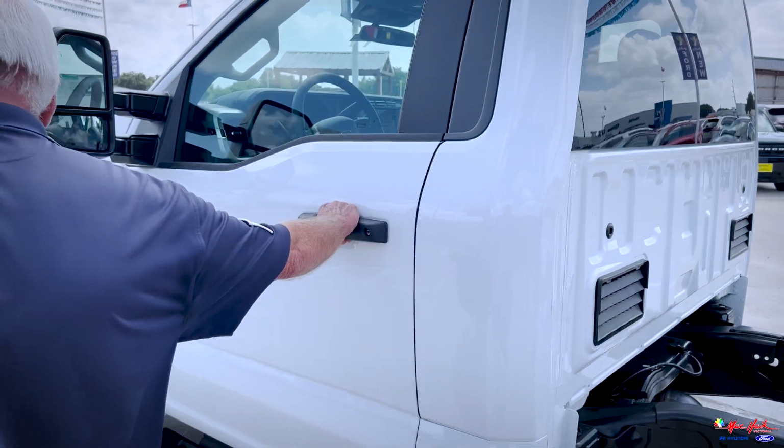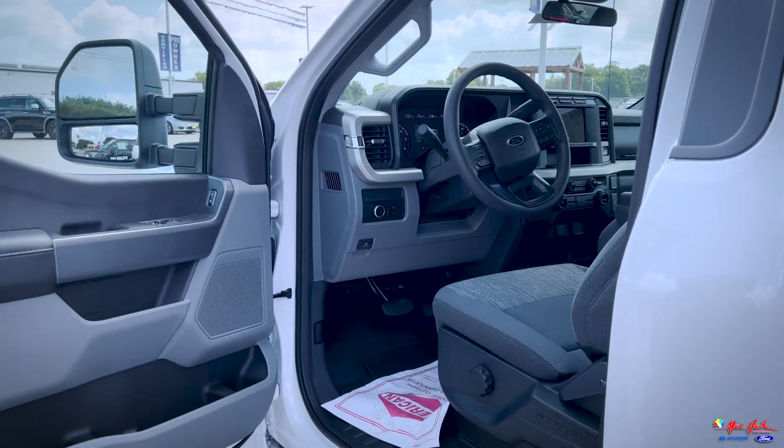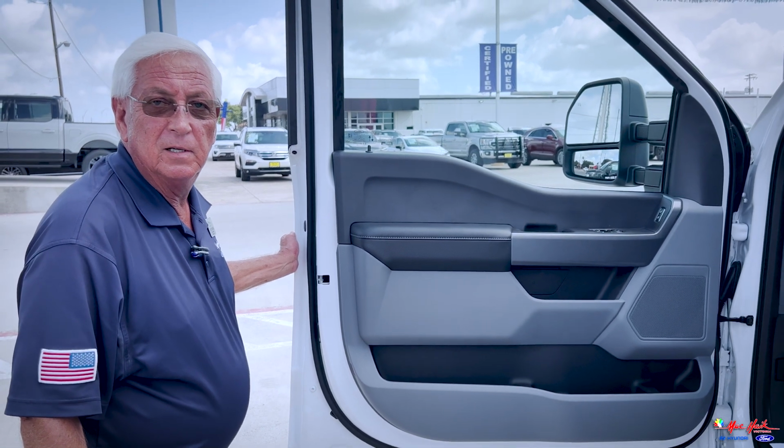The price actually on it is $54,475 plus tax, title, and license. It does have a lot of your electronic features in there.